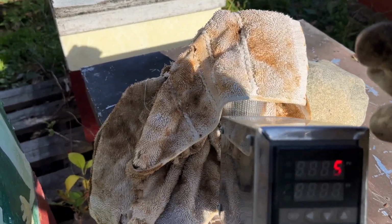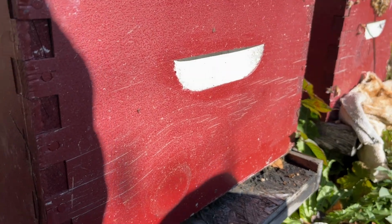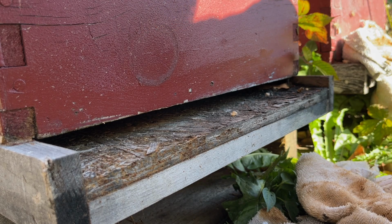That's the oxalic acid I'm using. Temperature's up. We put the towel on to keep the fumes in as best we can.